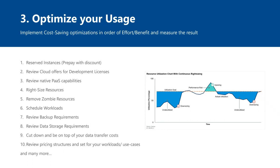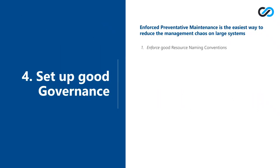There's a lot more that can be done here. These are kind of the top 10 main low-hanging fruit for optimization. Okay, so moving on to the fourth step, setting up good governance.